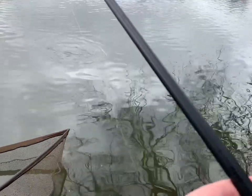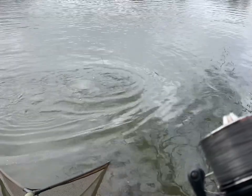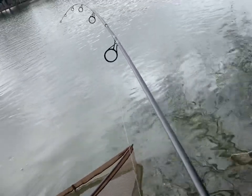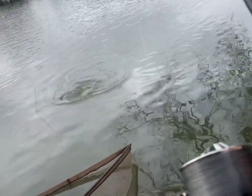Fish just does not want to give up. I'm not going to lie, guys. I have got our mate. Crazy. Hell of a tail on it to explain the fight. Come on, is that it? Are we there? No. Running that, man.